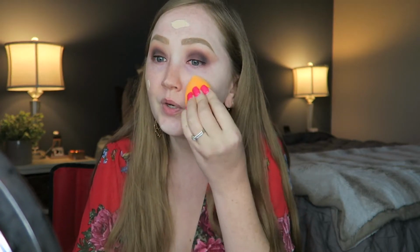So right off the bat, it's definitely thick, and this is in the shade Pearl. As you can see, it's pretty light. I mean, I can always bronze it up and make it more my shade. I'm wondering, because it's so thick, if it's going to be too dry.